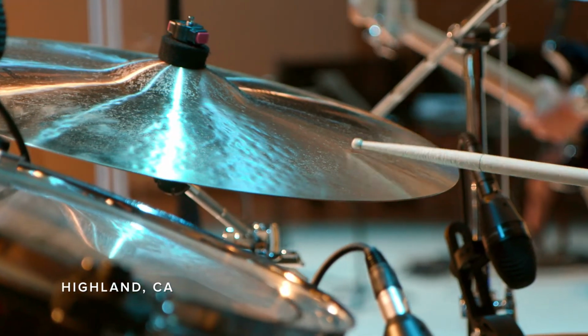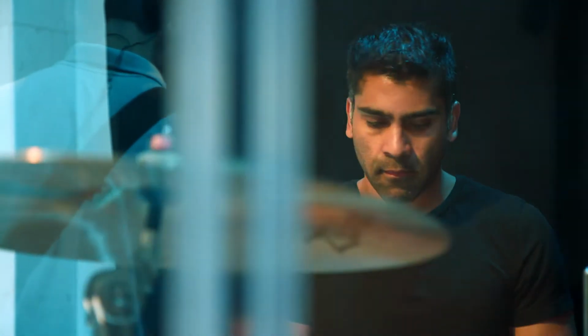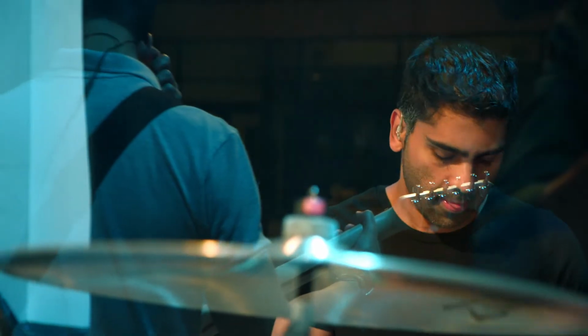Part of my life is always trying to be highly optimized with my performance. Banging on drums requires a lot of accuracy and precise movement, but at the same time it requires what we call chemical flow.